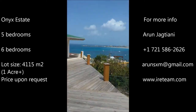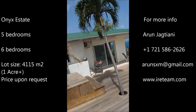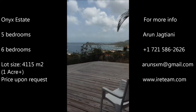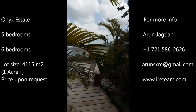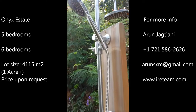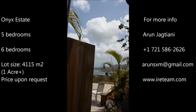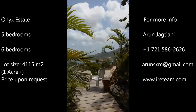One of the things I absolutely love about this property is the privacy. You have nobody behind you, as you can see, other than nature. On this outdoor deck, we'll take a few steps back here. You've got just an absolutely breathtaking outdoor shower. You could be standing out here taking a shower with this view. Not too bad. And again, the privacy is just so special with that stunning view.